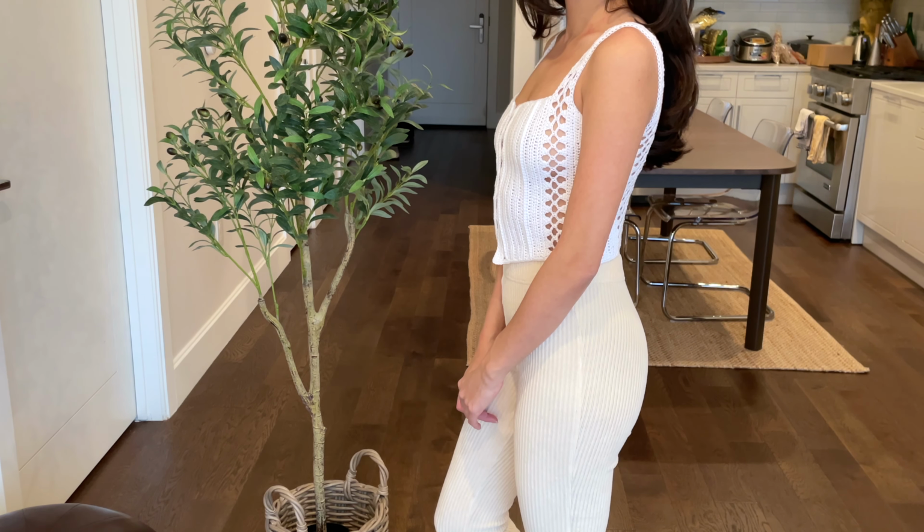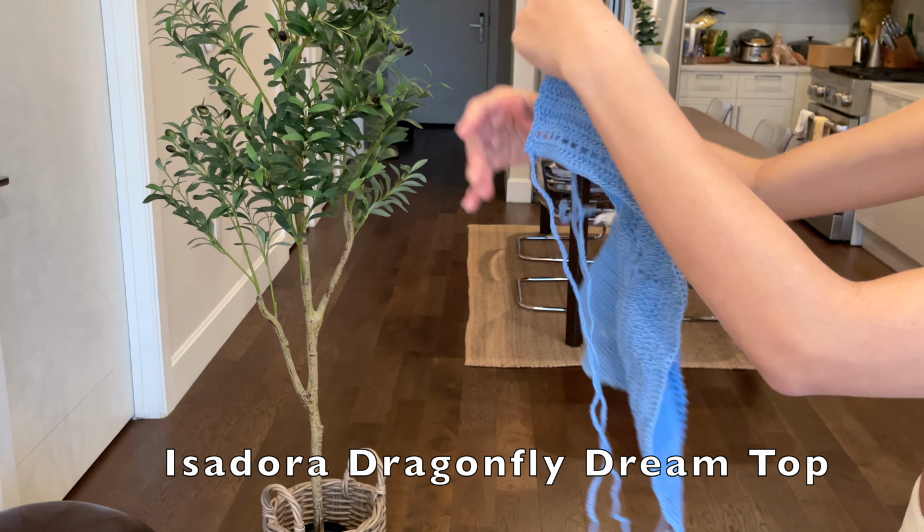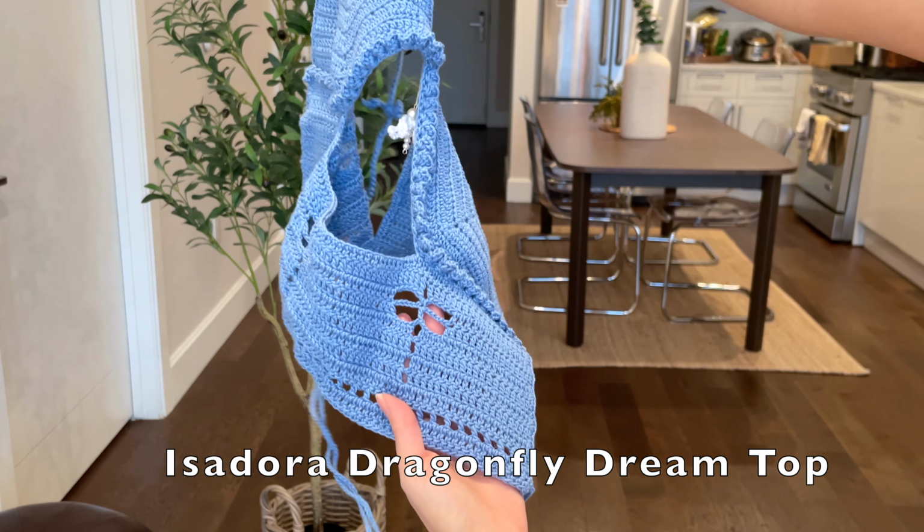Next up, we have the Isadora Dragonfly Dream top. This top is just really fun in my opinion. It has a dangling little dragonfly charm in the middle, and I also made some matching dragonfly earrings that I also have the tutorial for. This top has little dragonfly cutouts, and it just reminds me so much of summer.